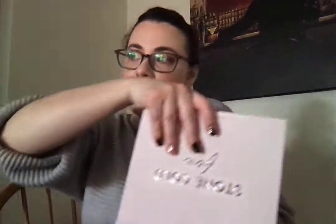The last ColourPop one is the Stone Cold Fox. I didn't know if I was going to get this one. It was on my list for my birthday or the holidays. But this one is really pretty. I really like the packaging. It's nice and smooth. It feels kind of, I can't even describe it.